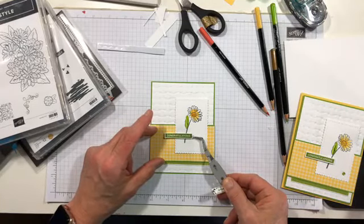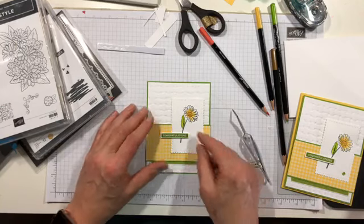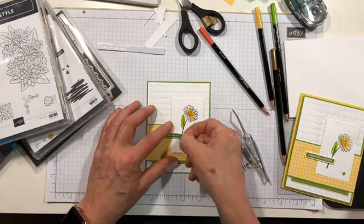All right, and we're just gonna stick that on like so. Hopefully that's pretty straight. Pick that up because it's not.